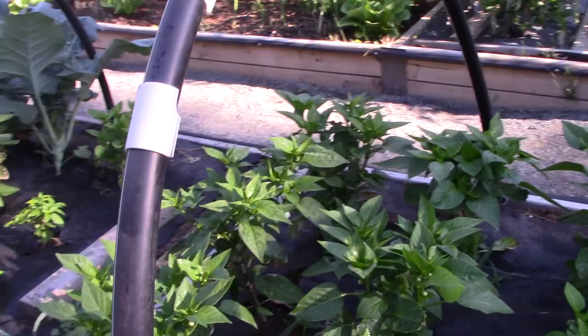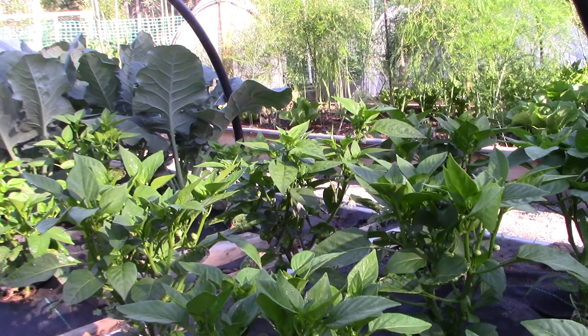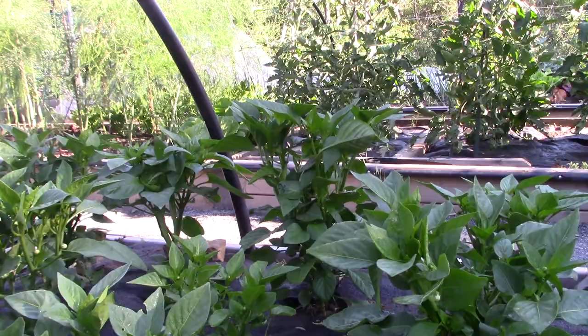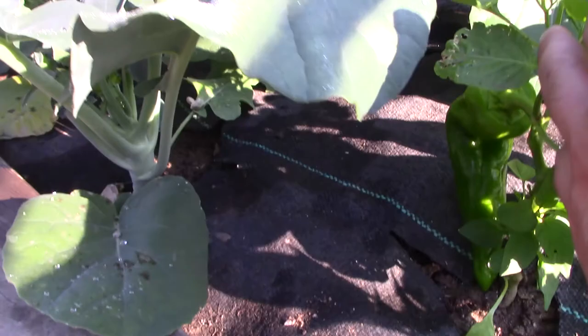Pepper's doing well, starting to put some height on. Again, they were a little stunted from the extreme temperatures that we had, both hot and cold, when we first put them out. And recently, this really hot weather doesn't seem to totally agree with them, but they're managing. And we have quite a few peppers already set. They're kind of hiding. You gotta look for them. So there's a large one there.